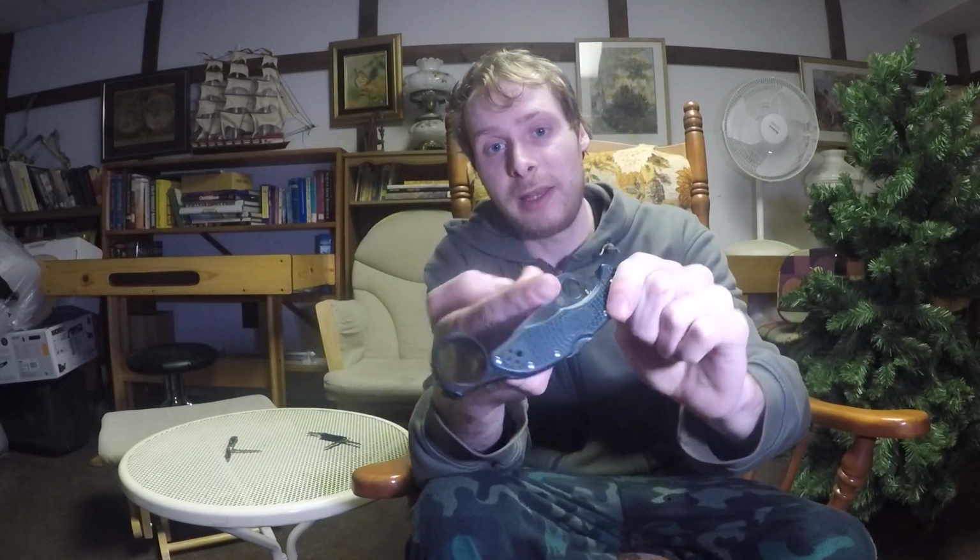But this Emerson Wave patent little clip there is what really sells it, and there are 2 different versions, this one and the Endura, which is a little bit bigger, but I like this one since it's pretty much covered all across the board legally. And the scales are great, very grippy, wet or dry. You can upgrade a lot of Spyderco stuff. There are many aftermarket parts that people sell, so you can customize it to your liking.